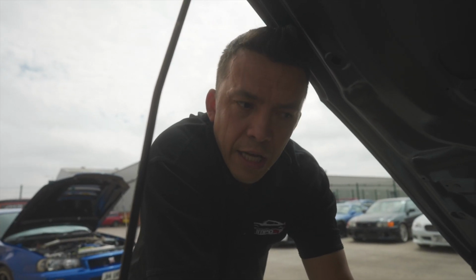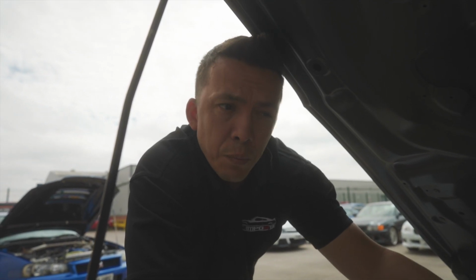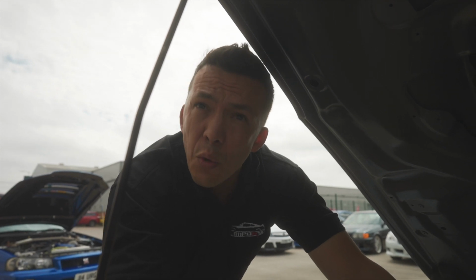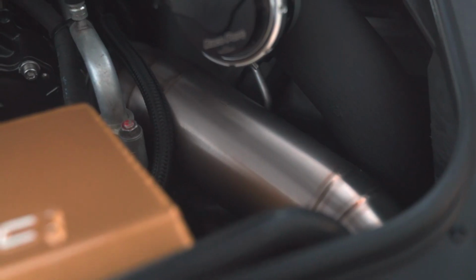Honestly, the amount of engines that have been saved by the ECU, because things can go wrong. Fuel pumps die. Sometimes customers put the wrong fuel in. A lambda sensor can go off. There's a lot of things that can fail on a car with this kind of power. So it's a must-have. You need to get the Syvecs on. 100%. Anything over 1,000 horsepower, we always say you have to have it.